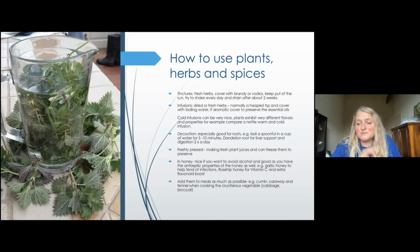You can also, what's really good is garlic honey. Chop garlic, put it in a jar, cover it with honey, leave it overnight. This is a really good remedy if you feel any sign of any infection. Strain it next day, or you can just leave it even, and then just take a spoonful of that every day, if it's acute, 2 or 3 times a day.